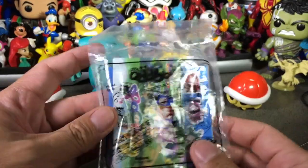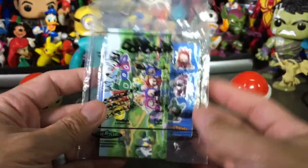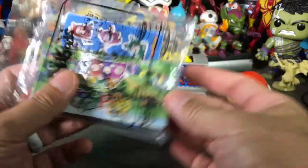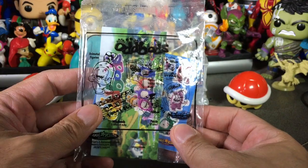Now this little oddity, it's funny I say that word because these are actually called Odd Bods. I've never heard of this series before. And this is a sealed flip book. Now, I'm not into flipping anything that I find, really.